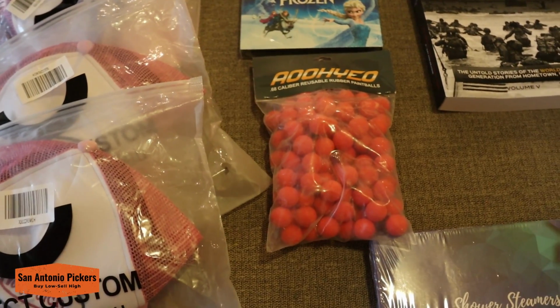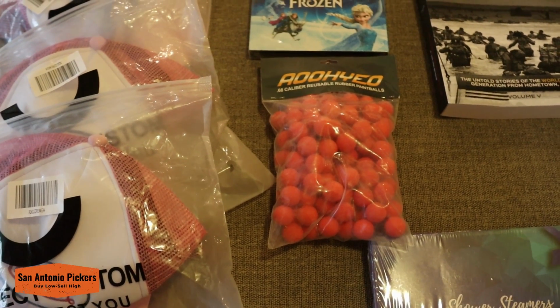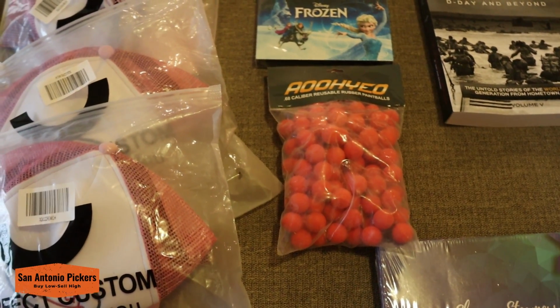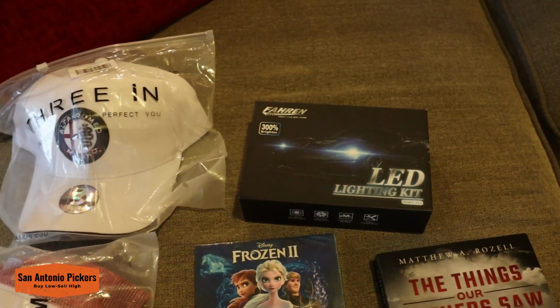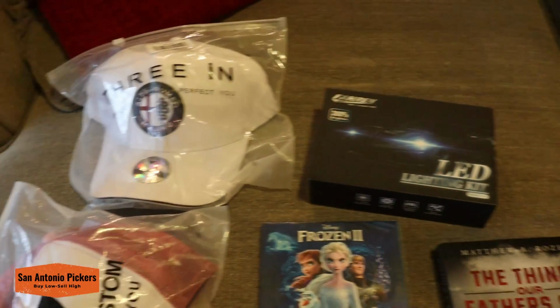These reusable paintballs go for like $45 on eBay. They're not selling because they go for $33 on Amazon. I'll probably just do them for $19.99 free shipping, get them out the door. Got this Farron LED lighting kit. That goes for $39.99 free shipping.